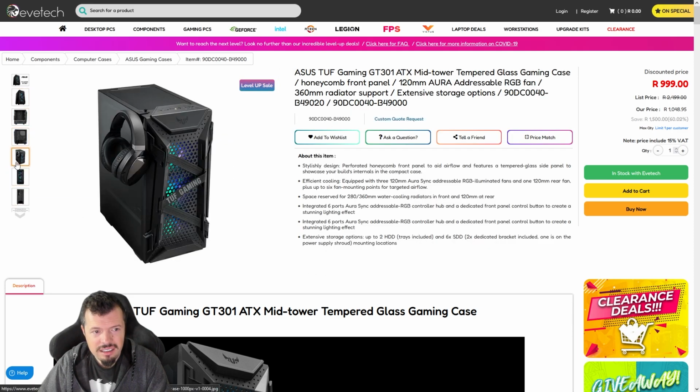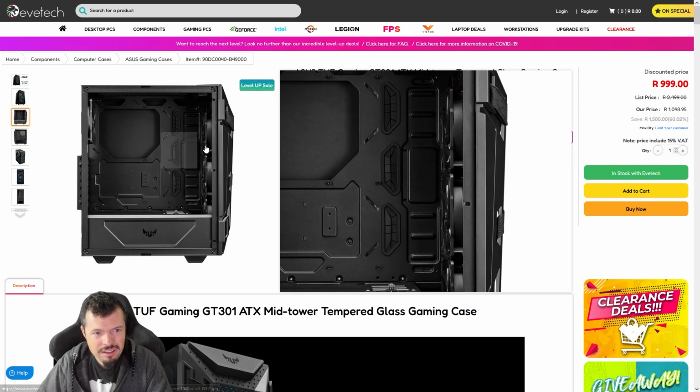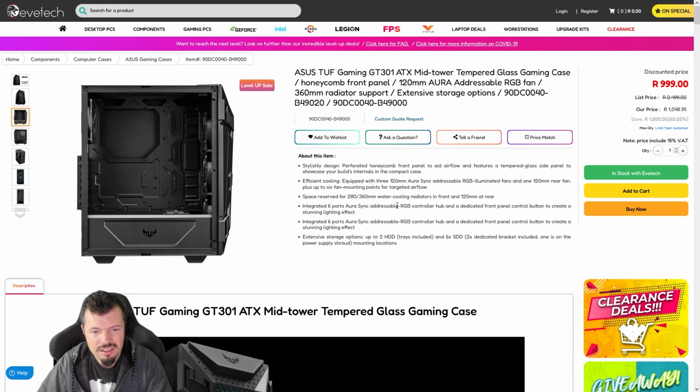So this is like an easy fire and forget. Comes with 3 fans in with the 1 exhaust out as well. So even if you don't upgrade, there's enough airflow for most builds. It's probably going to be okay.